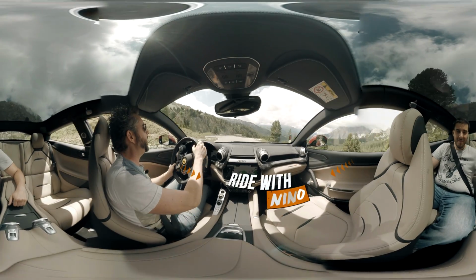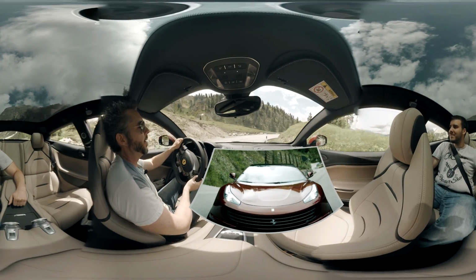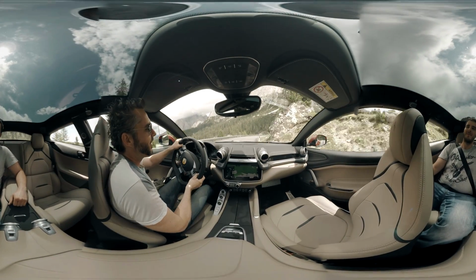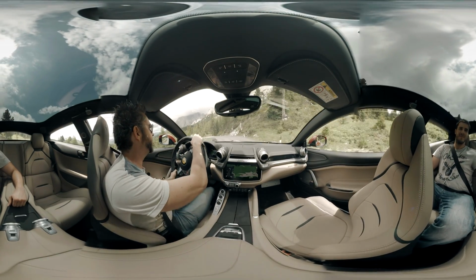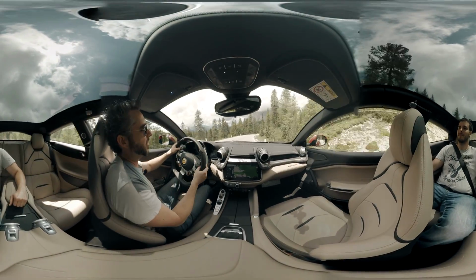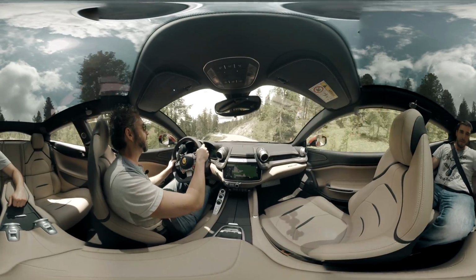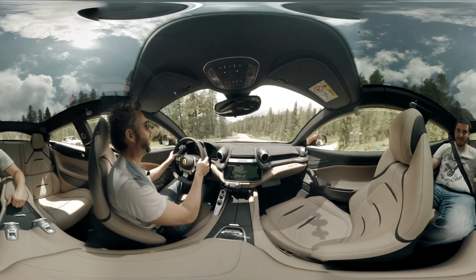So it means that the weight distribution is slightly rear biased, 47 to 53. That huge V12 engine is actually behind the front axle line altogether, and then you have that spacious cabin. So that means that you have very good traction out of the corners and there is less weight at the front. So the front end responds very keenly. Well, there are other 4-seater cars with high performance, but let me tell you, nothing comes close, nothing.